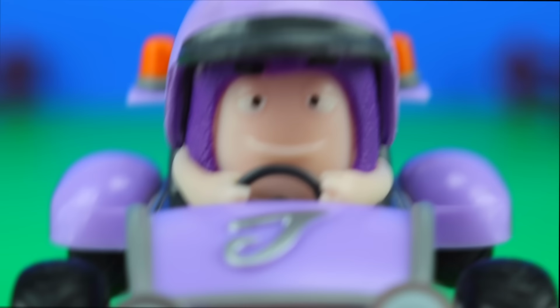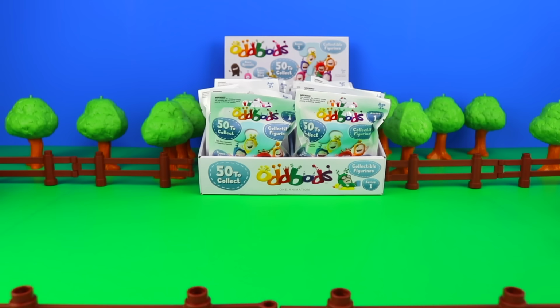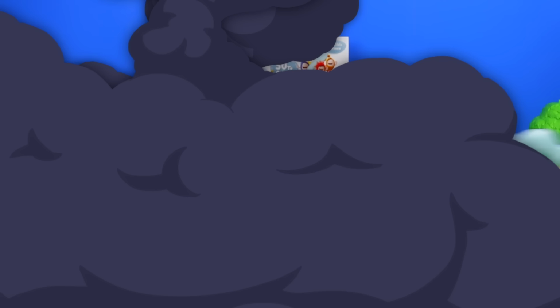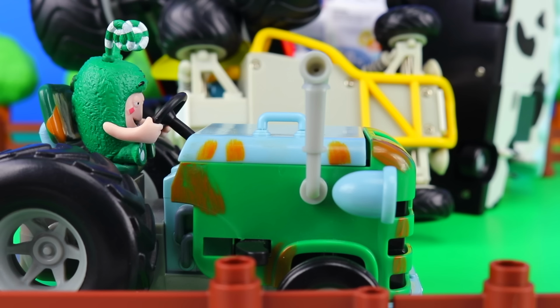Guys, there's no rush. Guys? Hello, can anyone hear me? Why can nothing ever be straightforward with these lot? Oh, sorry, I've still got my headset on. And here we have Z, the only one not to damage his vehicle. The slowest, but always the safest.